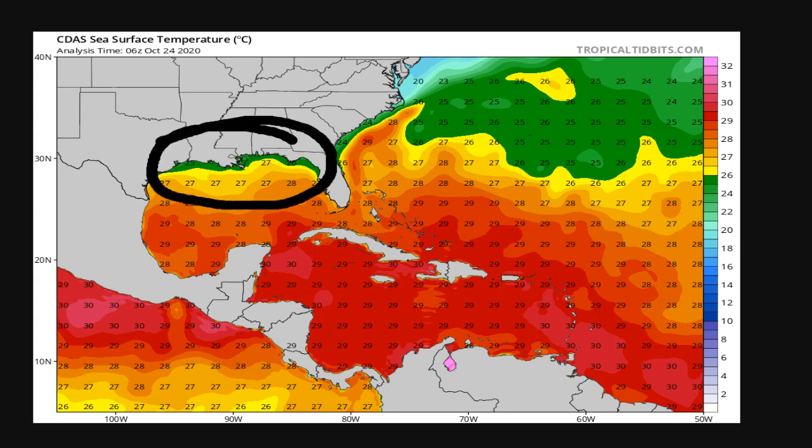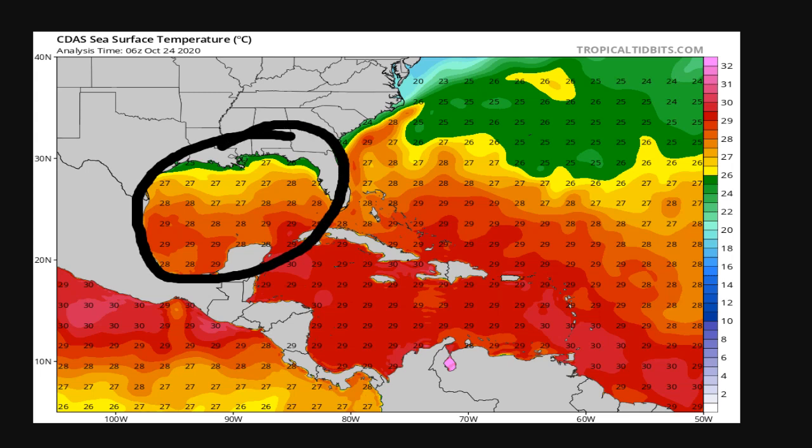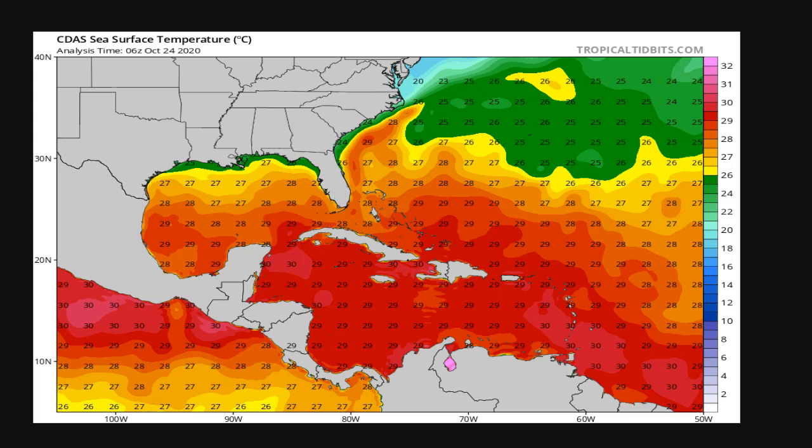But I do see the concerns here. Not only are there concerns in the Gulf that will help prevent this from being a hurricane or significant, like Laura, Sally, Delta, or Marco before it died in the Gulf, but not only is the Gulf blown up with dry air and shear, these cooler waters are really extending.